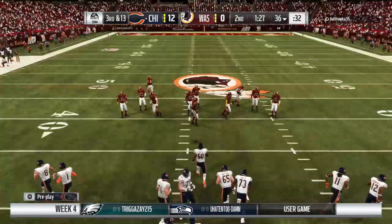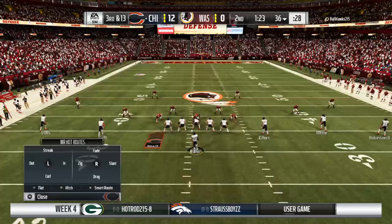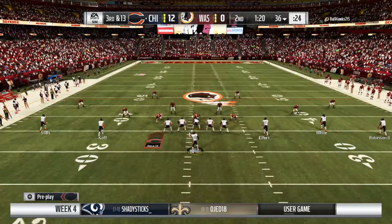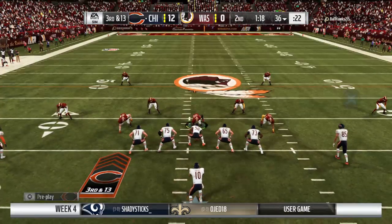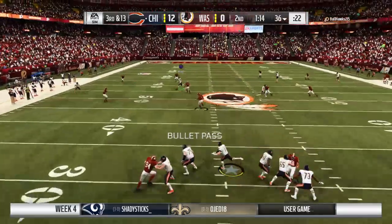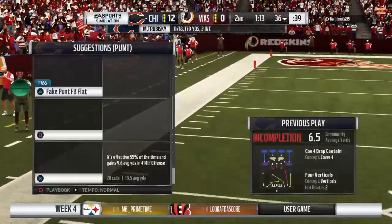Let's see what they draw up here. 3rd and long following the sack of Trubisky. 18. From the shotgun is Trubisky. And incomplete on the deep ball.